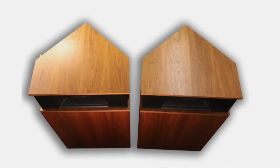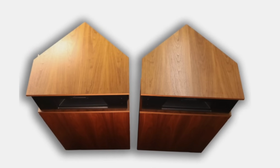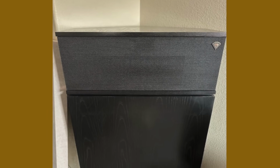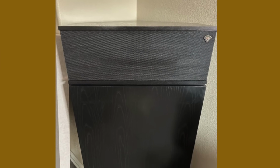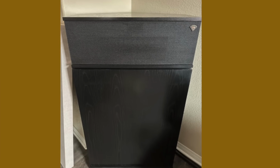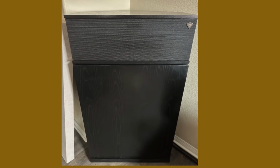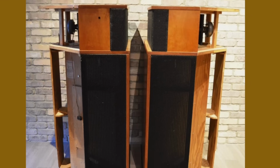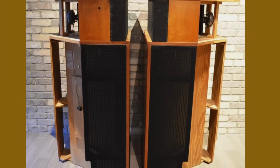By placing the Klipschorn snugly in a corner, the walls amplify and extend the bass response. This corner horn loading provides exceptional bass efficiency, allowing for deep and powerful bass with less power, contributing to the Klipschorn's legendary high sensitivity. It also reduces distortion and enhances dynamic range for a truly impactful low end.